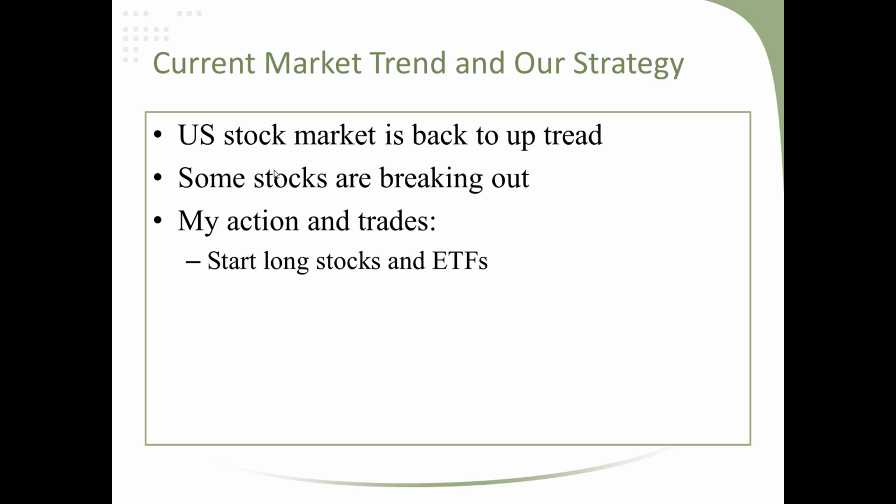Let's take a look at current market trend and our strategy. US market had a follow-through day last week. It is now back to the uptrend. Some stocks are breaking out. However, the large cap stocks like Facebook, Google, they're still not in the buy point. My action, I started long some of the stocks and ETFs.